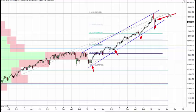So things are starting to move. Things are starting to happen. We just need confirmation from different things that we're looking at, so to speak. So the uptrend channel is still intact, yet we do have an outside week bearish reversal. That is not a good sign. Okay, so let's see what happens this week.